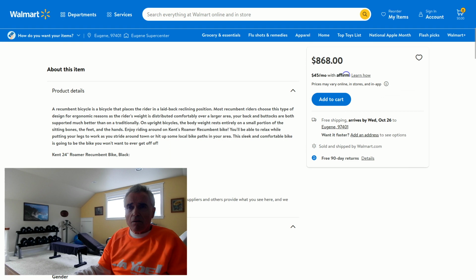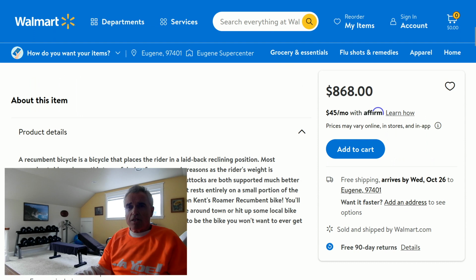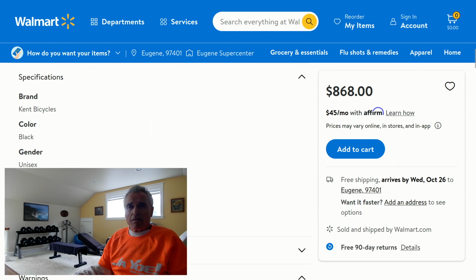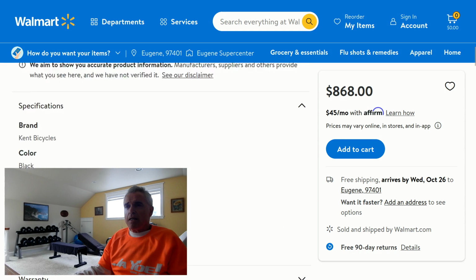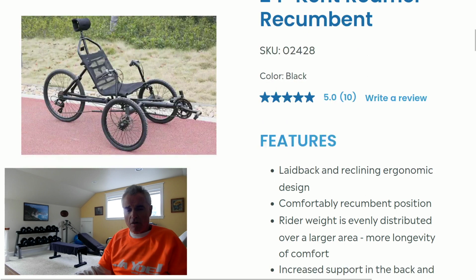Okay, I'm reading here. Let me enlarge this a little bit to make it easier to see. Okay, it just says how comfortable it is to ride, 24-inch. Black. It's black paint. Okay, there's the Kent Roamer. There we go. I should have made these bigger from the start. And the Kent Cavaliere.